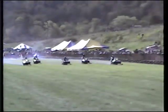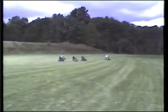Little wheel stand there. Really burning. Good heat. This is the second heat.